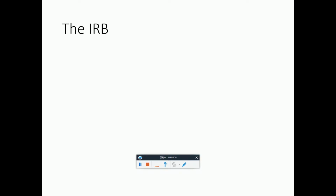Another very important component of ethical practices of social and natural science research, at least in the US and actually in many parts of the world, is the IRB, standing for the Institutional Review Board.